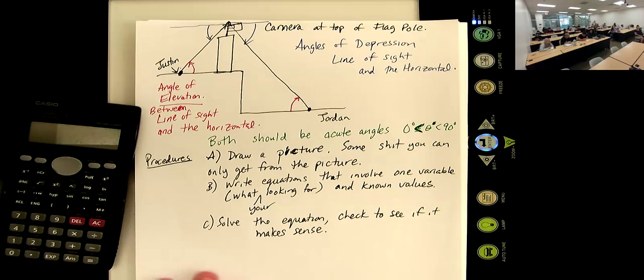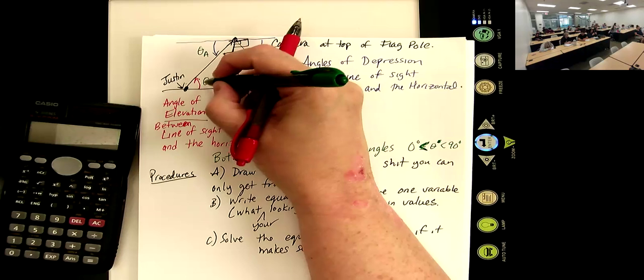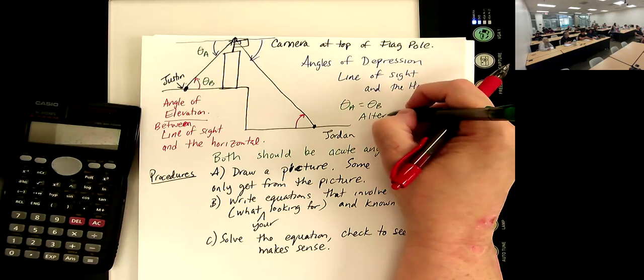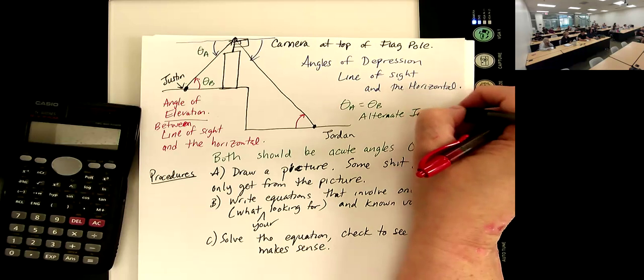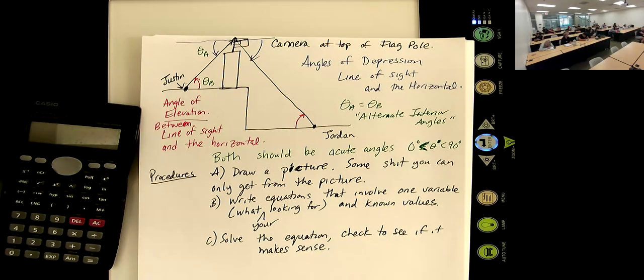So Davis's question, what I had here, if I called this theta, it said theta A and theta B. In this picture, theta A equals theta B, they're called alternate interior angles. It's not a topic that's normally taught in this class, but since it was asked. Generally, you're not gonna need to worry about it, because you're not gonna have pieces of information that satisfy it. But Justin's angle of elevation and the angle of depression to Jordan are not the same. It may look the same pictorially, but unless they are the same, those are not alternate interiors.